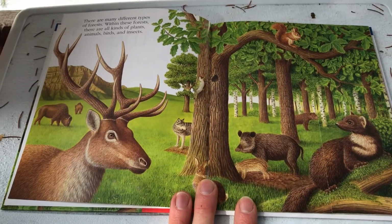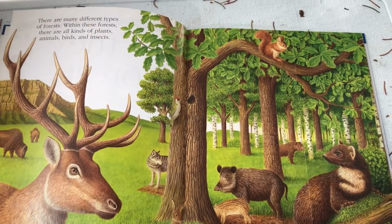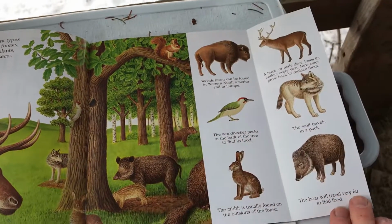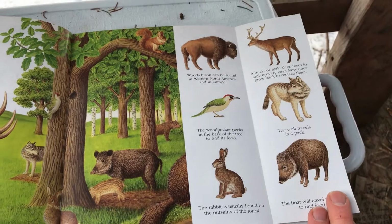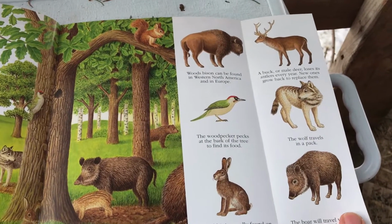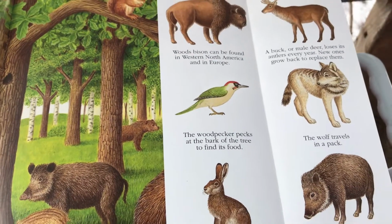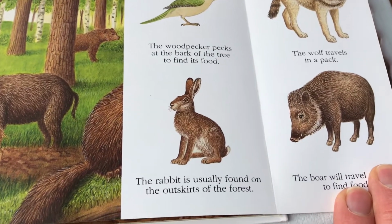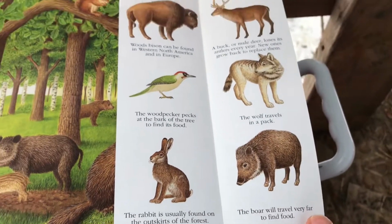There are many different types of forests. Within these forests, there are all kinds of plants, animals, birds, and insects. Woods bison can be found in western North America and Europe. A buck or male deer loses its antlers every year. New ones grow back to replace them. The woodpecker pecks at the bark of the tree to find food. The wolf travels in a pack. The rabbit is usually found on the outskirts of the forest. And the boar will travel very far to find food.